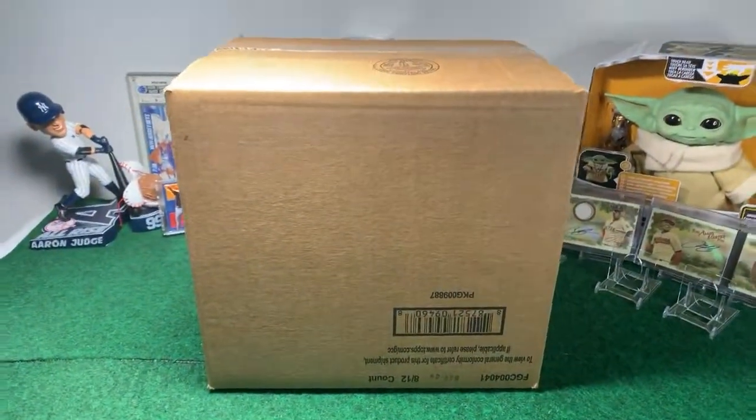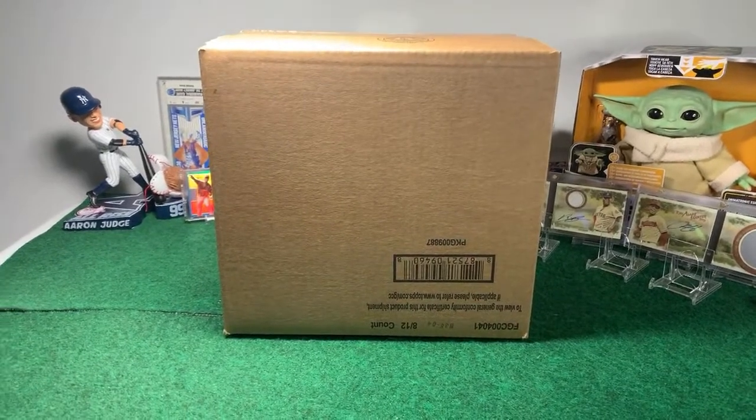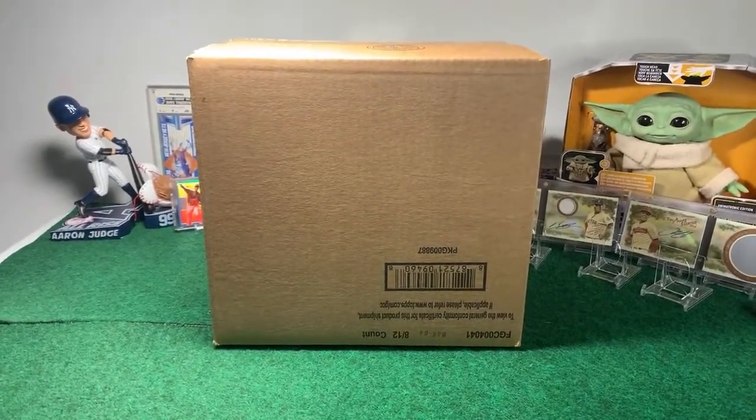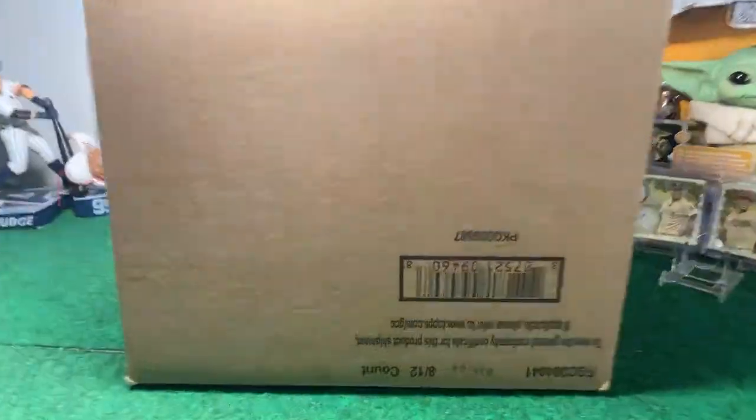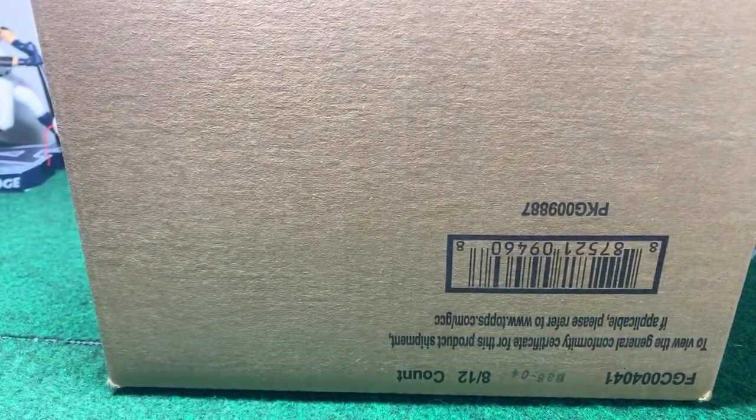Sorry about the image quality, because, like I said in the chat, we are working on fixing it and getting it back for the next break, but nothing yet. So we're going to be doing it here on the device. Sorry about that. We're going to keep going with break number one of Bowman Draft.